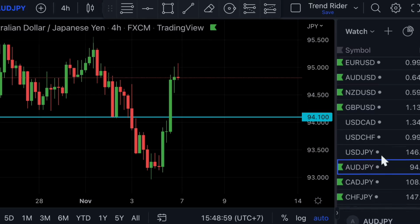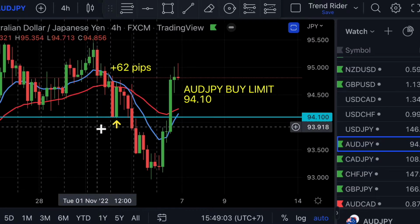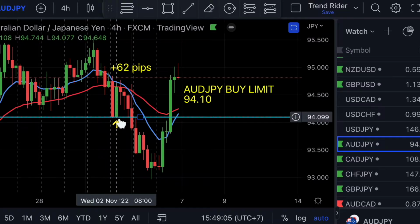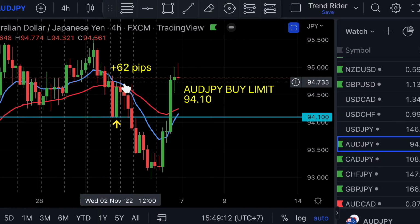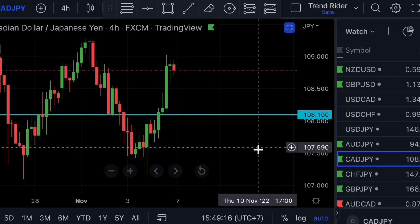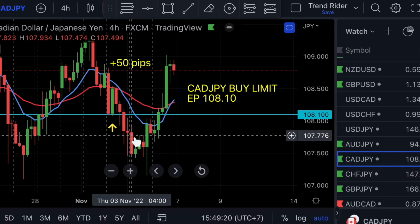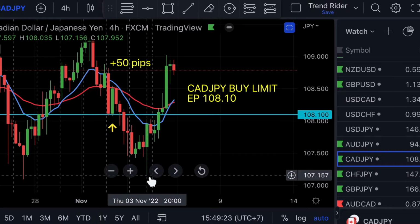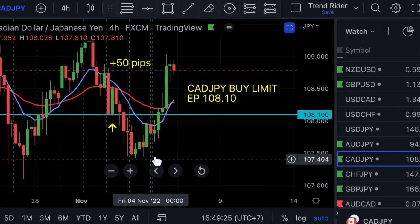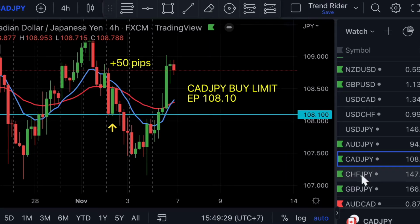The Aussie JPY, we got 62 pips on that one, but just on one candle. Okay, you would have had to, again, be very nimble, had your eye on the ball, and watching this one closely, you had a potential of 62 pips on the Aussie JPY. And same with the CAD JPY, a potential of 50 pips. All right, if you'd held on to that one, likely you would have been stopped out on the Thursday, although it did rocket back up on the Friday before the market closed.